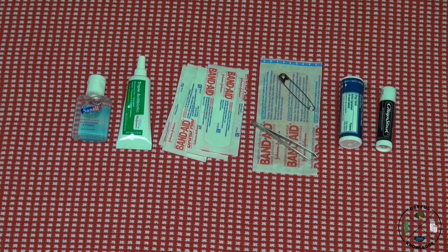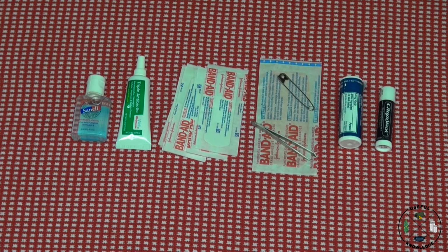I carry some pain medication, that's just ibuprofen. And if you do get a splinter, you need some tweezers and a safety pin to help get that splinter out. And don't forget chapstick. You get out in the woods and your lips get dry, chapstick's great to have.